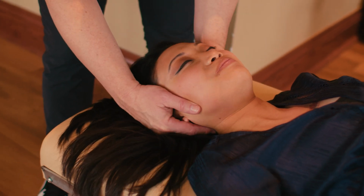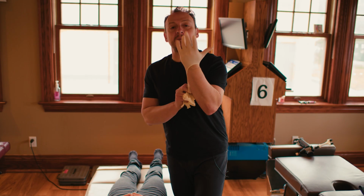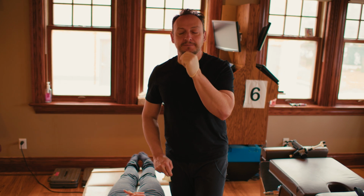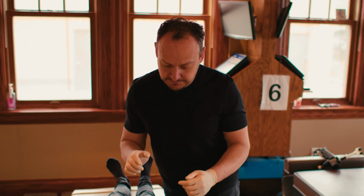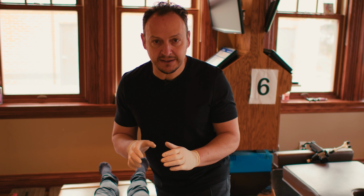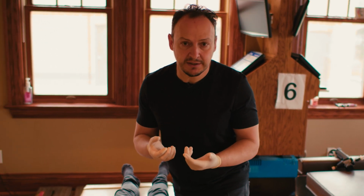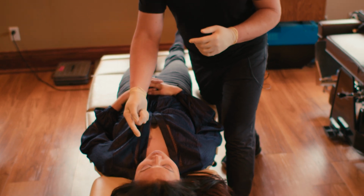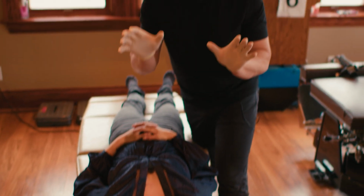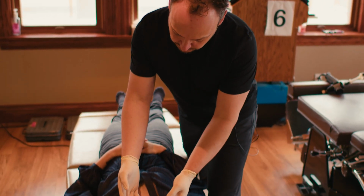Good. So there's a special exam I'm going to be doing, which is a patient's favorite. It's a jaw exam. What did you think it was? So another thing we can do to help is a mobilization of the jaw. Again, we want to get this left joint capsule moving better. So for this, I'm going to go into the mouth and have you open for me.